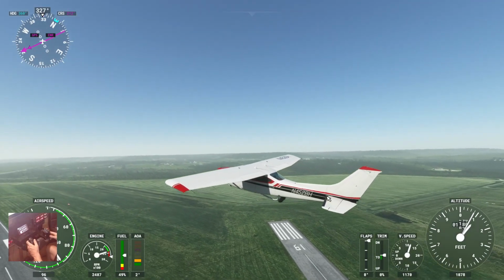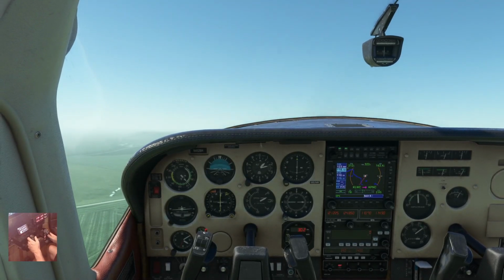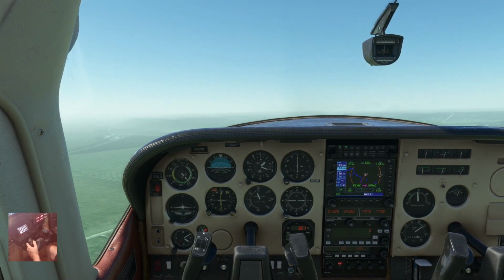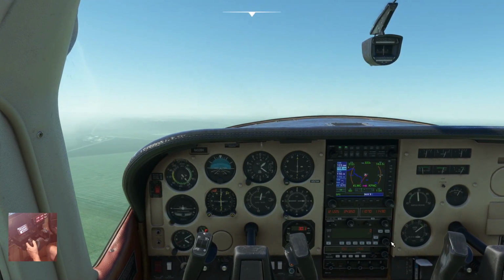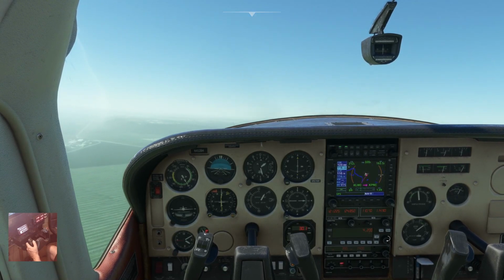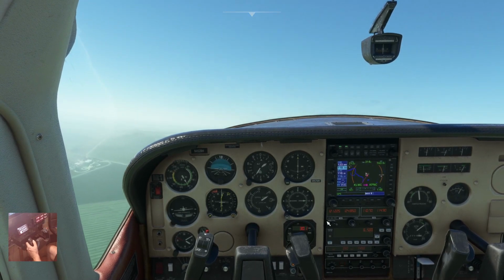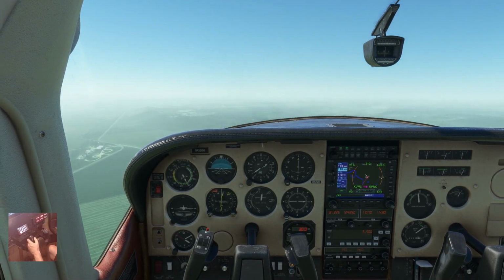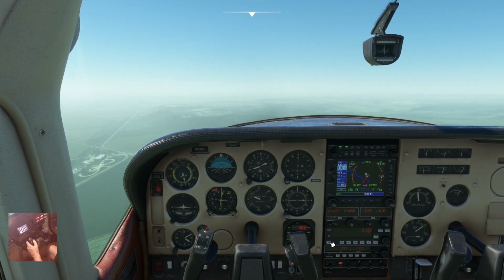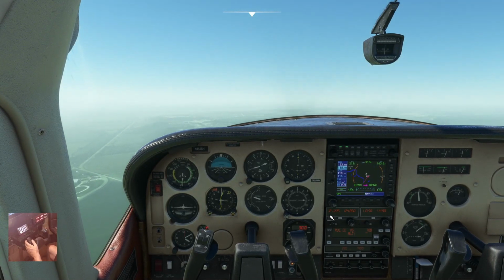I have looked and looked and looked and looked. I cannot find how to get that stuff off the screen. Let's see. Looking for 6,500 feet. That autopilot, make the climb rate 700 feet per minute.